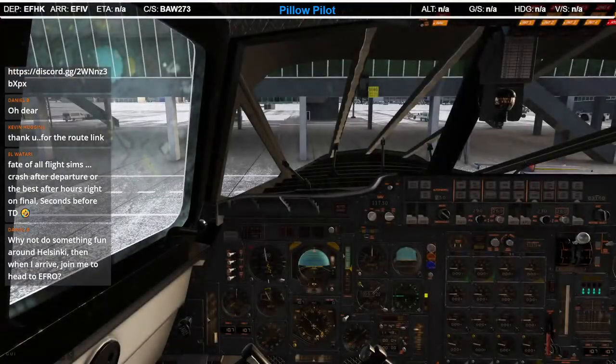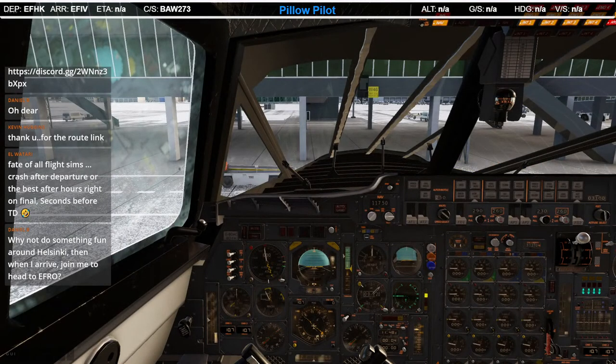Oh, AviTab don't want to work. Okay, I'll get it up on there. Get it up on one of these guys. Bear with me. Right, end load. Flight EFHK. Taxi charts. Get some taxi stuff up. There we go. Nobody covering us on ATC wise.